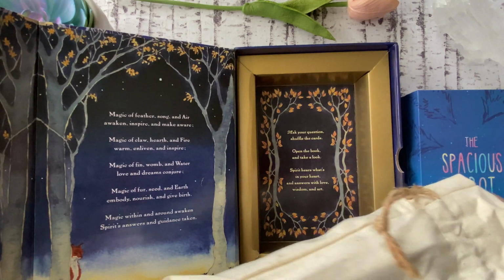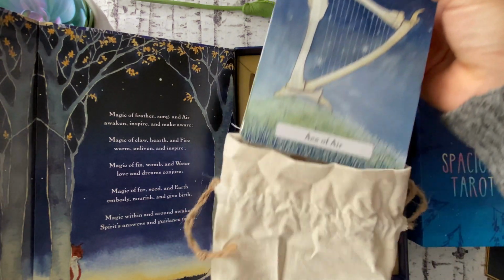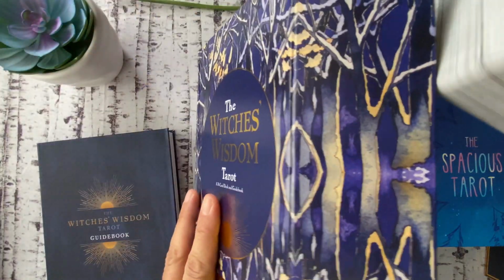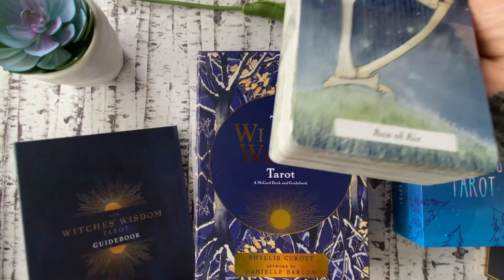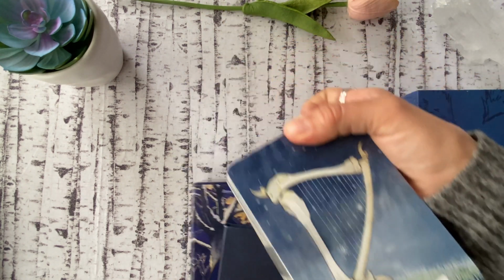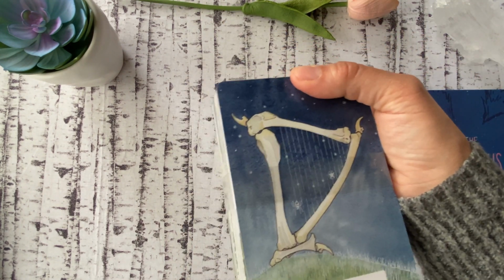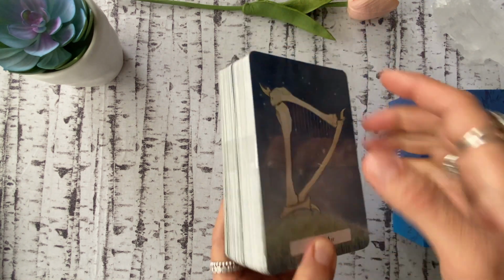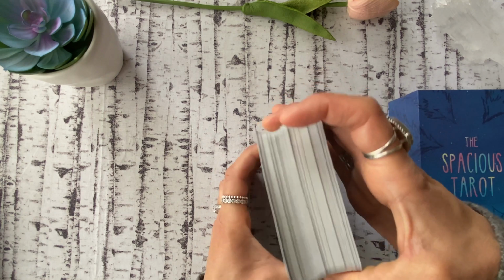Let's get to the cards. Wow, beautiful. Definitely will be keeping it in that bag. So right away I see a little bit of damage to the cards, like right there, if you can see that. Let's take a look at the rest of it.